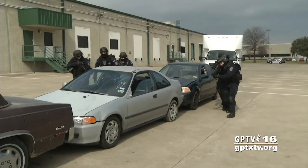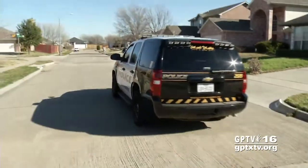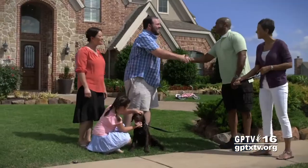City officials say smarter crime-fighting strategies, community partnerships, and hard work by the men and women of the police department are helping lower crime and improve the quality of life in Grand Prairie.